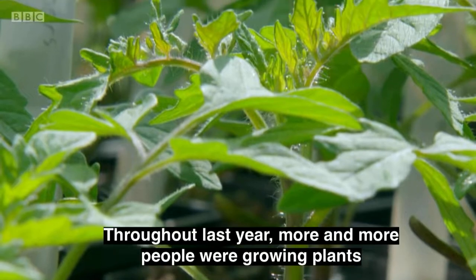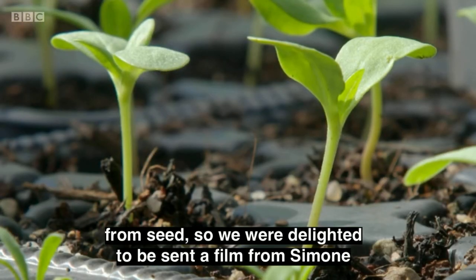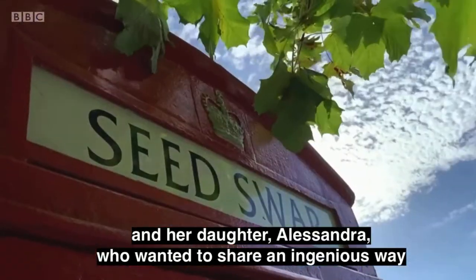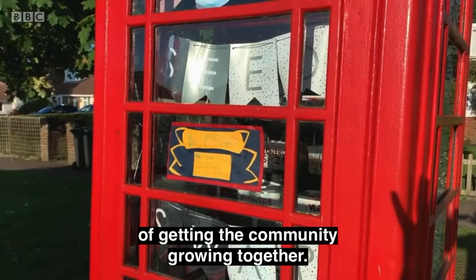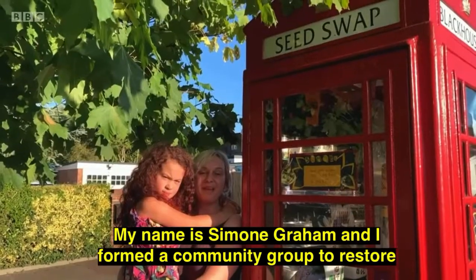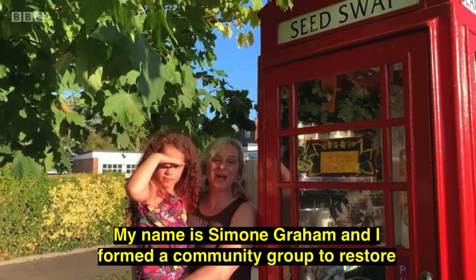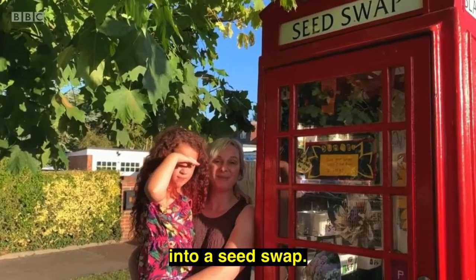Throughout last year, more and more people were growing plants from seed. So we were delighted to be sent a film from Simone and her daughter Alessandra, who wanted to share an ingenious way of getting the community growing together. My name is Simone Graham, and I formed a community group to restore and repurpose this beautiful old K6 foam box into a seed swap.